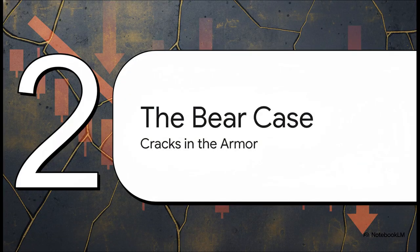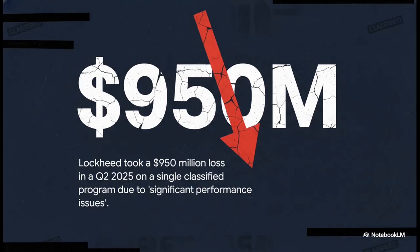Okay, so that all sounds pretty incredible, right? But that fortress isn't perfect. Now we have to pivot to the bear case, and this is where the story gets a lot more complicated. Because there are some very real cracks forming in Lockheed's armor, and frankly, what we found should make any investor take a step back and think twice. And it all starts right here. $950 million. That's the size of the loss Lockheed had to take on a single classified program because of what they called significant performance issues.